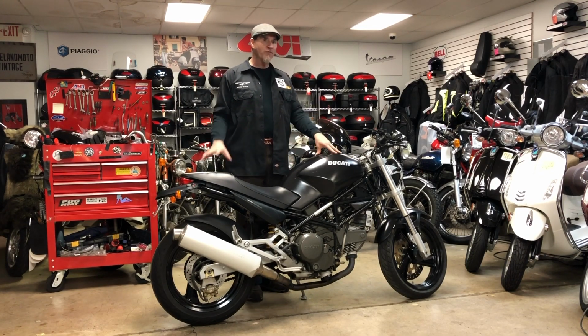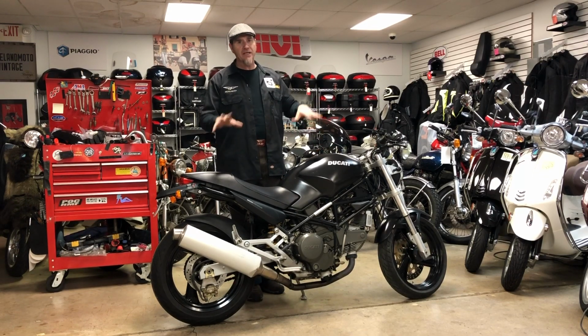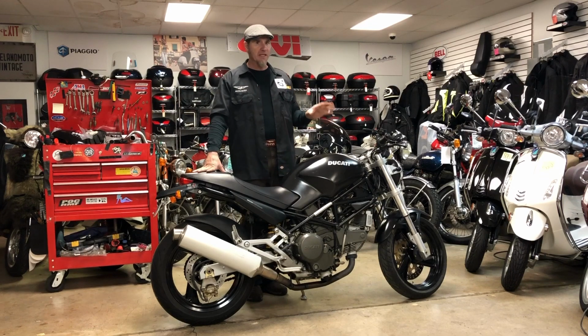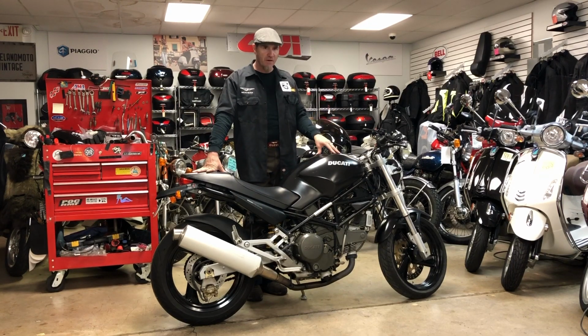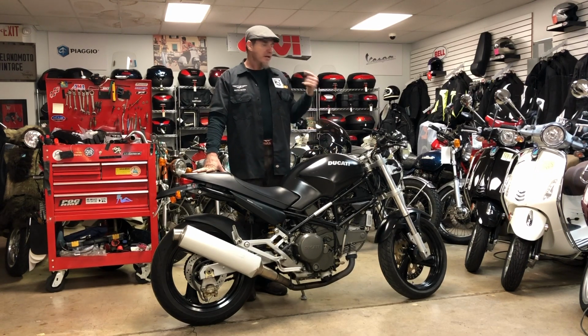The weight on this bike is 423 pounds wet. That means wet with a battery in it, ready for the road, 423 pounds. That's very, very lightweight. For a 750cc motorcycle, that's a really, really lightweight bike.